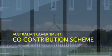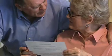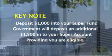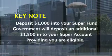During this presentation, I would like to inform you about the government co-contribution scheme. During these challenging economic times, it's important to plan for your future and prudently maximise your returns. Under this system, there is a guaranteed 150% return. All you need to do is deposit $1,000 into your super fund and the government will match it with $1,500 as long as you are eligible.